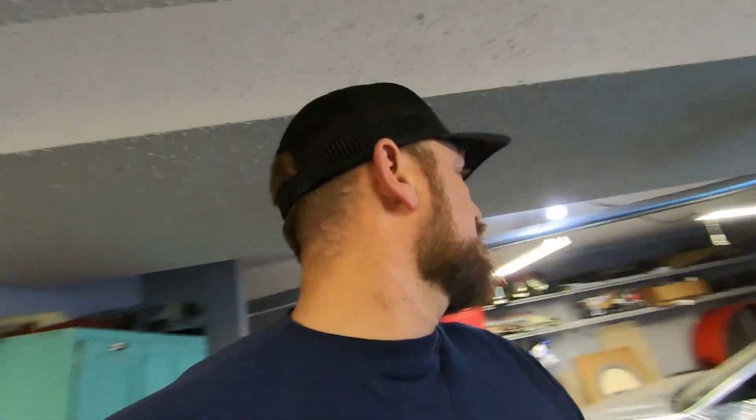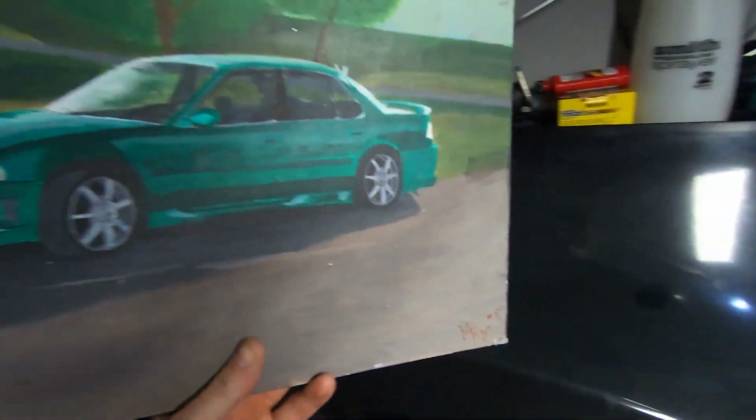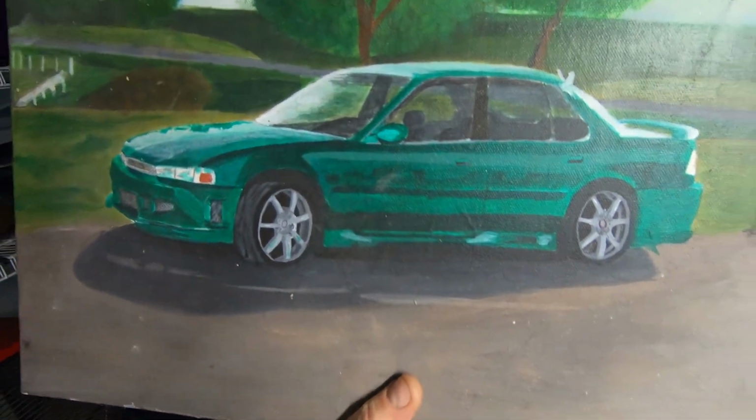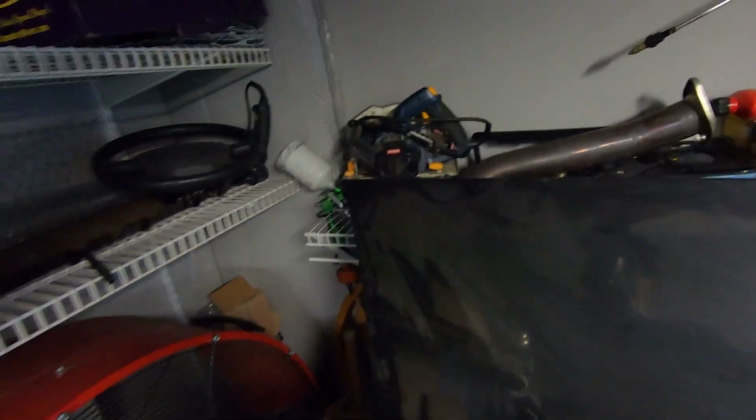I don't think I got any pictures of them in here. Let me see. I think I actually have a painting I did of this car when I was in school. This is my CB7. I painted this. What year did I paint this? I can't tell what that says. 03, yeah. So I painted this my senior year of high school. And that was my CB7 Accord, the first Honda I ever built. And I thought I was an artist. But I've saved it all.